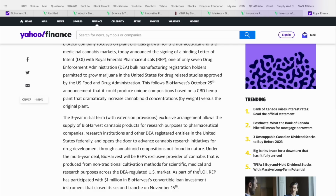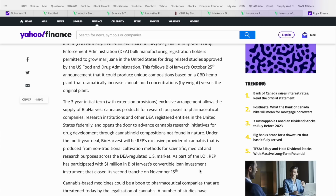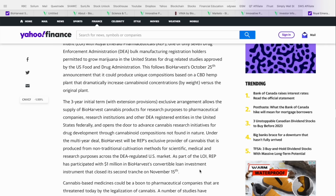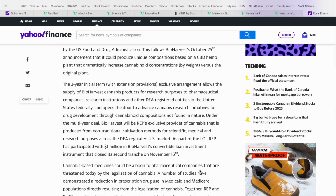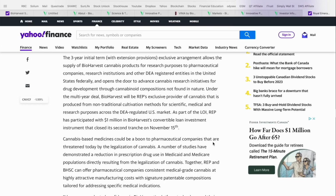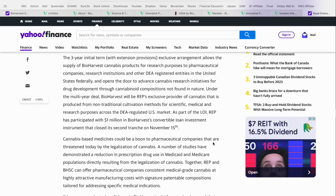So this is actually going to open the door to advanced cannabis research and drug development through cannabinoid compositions not found in nature. Now, under the multi-year deal, BioHarvest is going to be the exclusive provider of cannabis that is produced from non-traditional cultivation methods for scientific, medical, and research purposes. So again, leveraging their patented technology in those 5 steps we looked at earlier in the presentation. And this resulted in a $1 million convertible loan investment into BioHarvest as part of the initial LOI or letter of intent. So this is really a huge step for the cannabis industry, the research and development overall, but gives a lot of validity to the process that's been developed at BioHarvest and the products and the cells or cannabinoids that they're producing from this process.